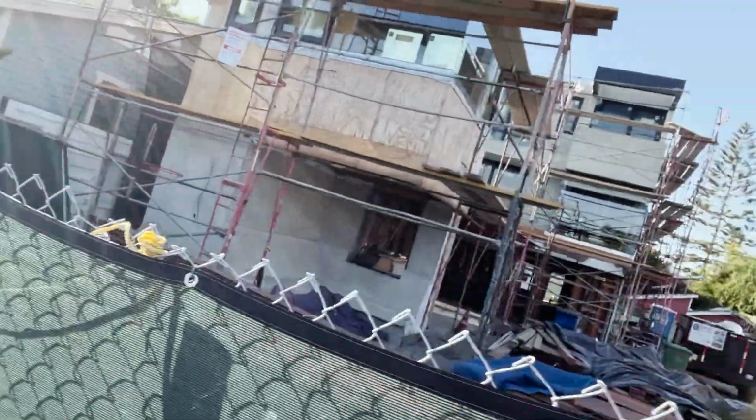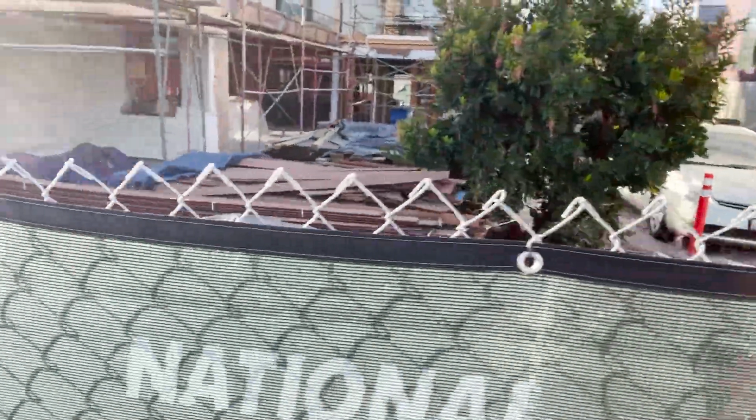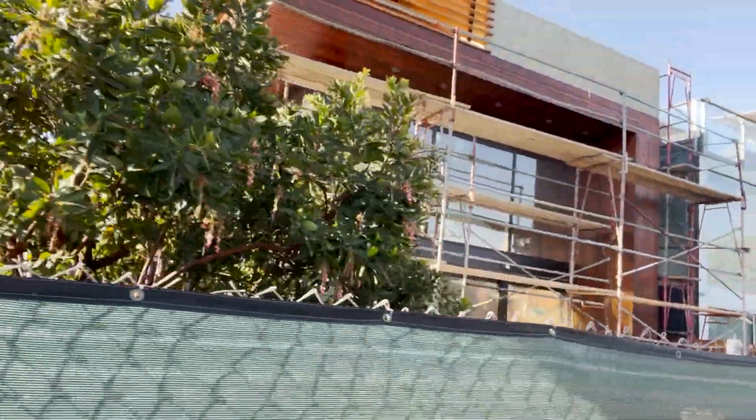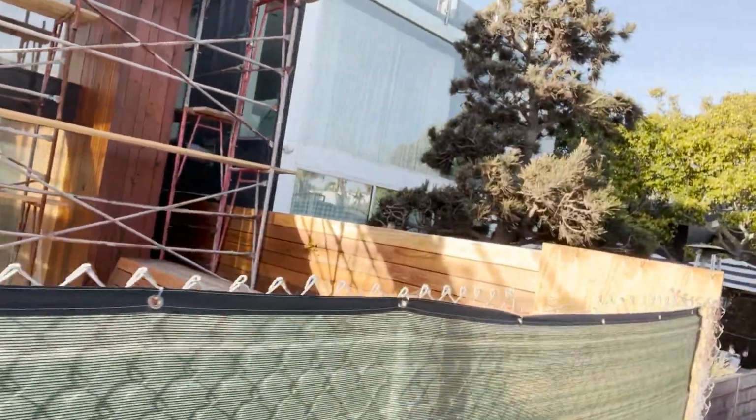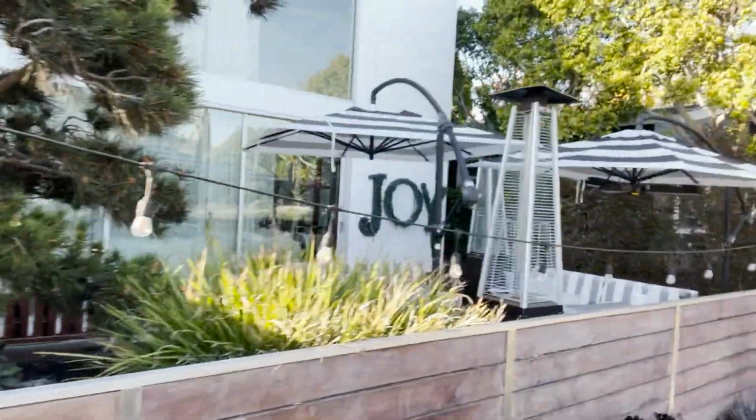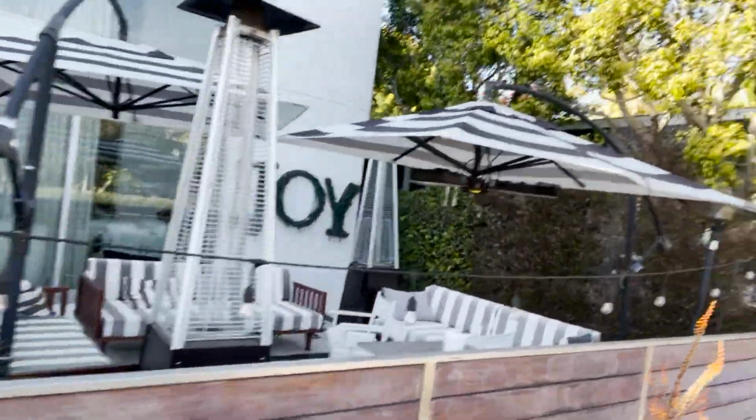Are they building a new one here? Yeah, doing some construction here. And here they're remodeling a very contemporary looking house right next to another very modern house. So if that is what you want, that is what you can get, as long as you can afford it.